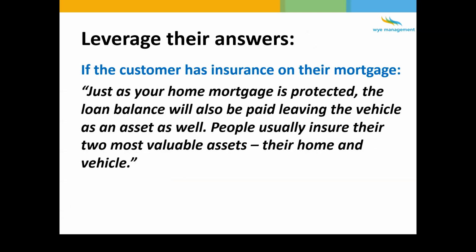If the customer has insurance on their mortgage, just as your home mortgage is protected, the loan balance will also be paid, leaving the vehicle as an asset as well. People usually insure their two most valuable assets, their home and their vehicle.